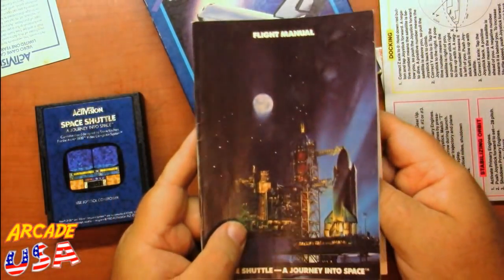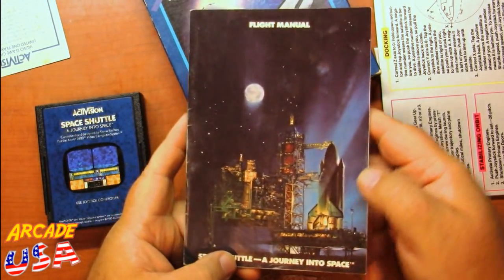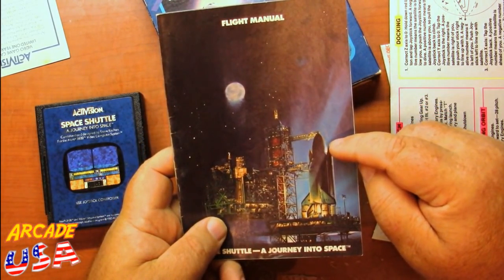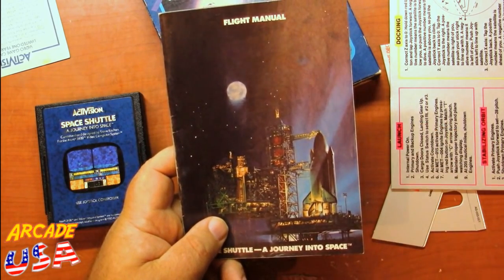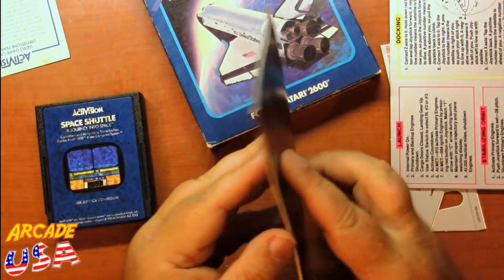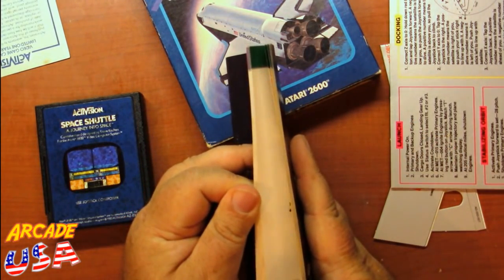And we have this flight manual. Now, this flight manual is actually kind of cool. I love the picture on here. And this looks like the white fuel tank. I can't really tell because it's kind of dark. But what a great photograph on this flight manual. And it's actually pretty thick.